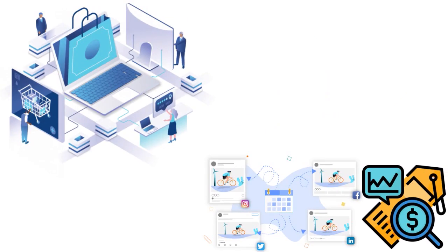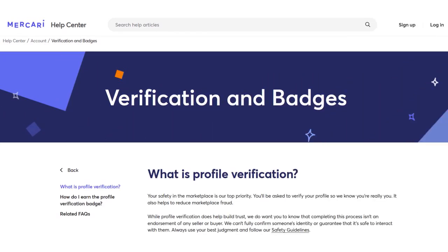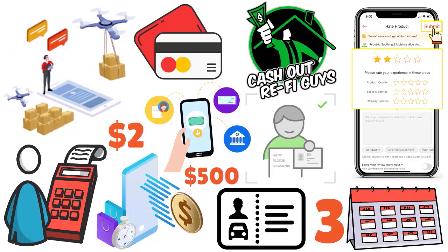You want to accept reasonable offers or quickly counter. Try to get verified. I already spoke about that. You want to get verified. This is very important. Take the time to get ID verified. People will trust you more. You will earn a cool badge, and you will have the option to transfer your balance instantly. Try to seek 5-star ratings and Mercari badges.